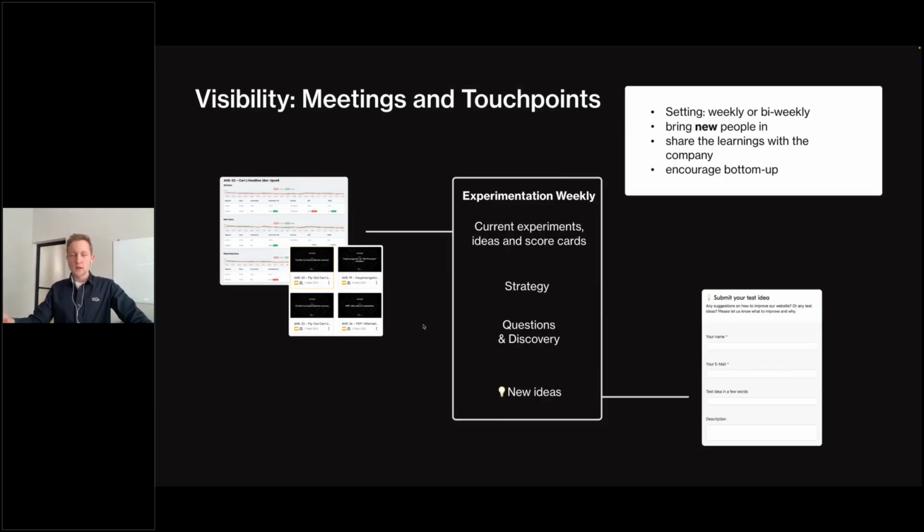And I created this slide for a presentation for Conversion Hotel a couple months back, I think in November, just to share how visibility through meetings and touch points over time can really help people to be more engaged in this process. And something I referred to earlier is to create a meeting and reporting cadence. Make sure you have certain meetings in the calendar where you talk with stakeholders, with leadership, but also think about all the other people who are or could be involved in the experimentation process.